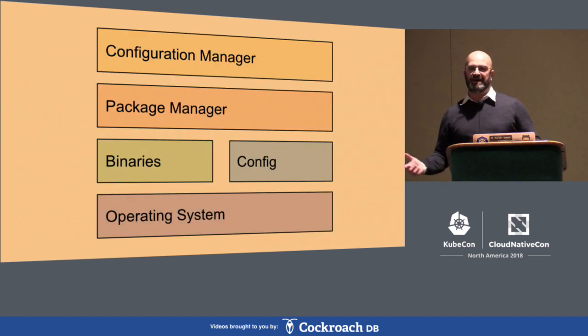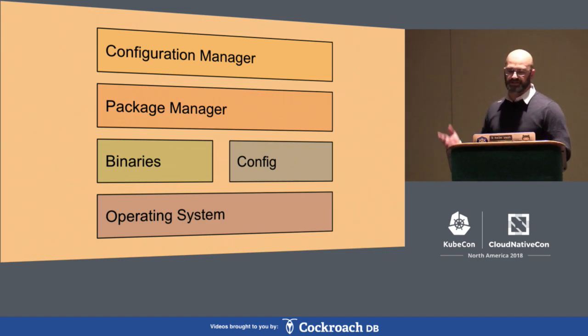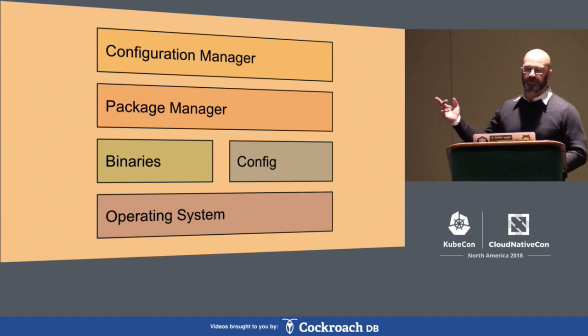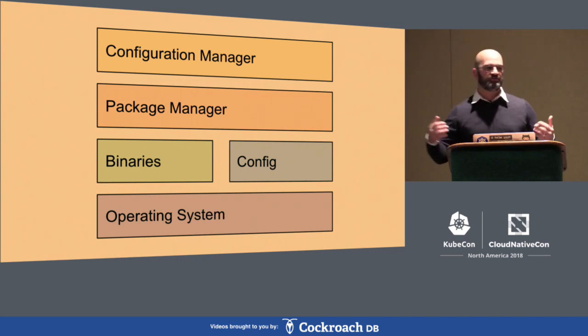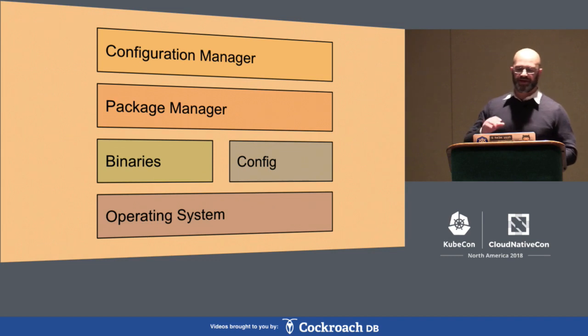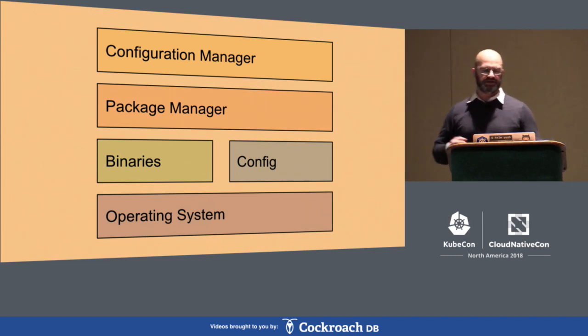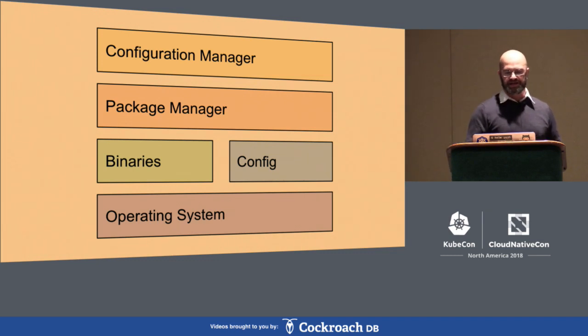But then we've got to look at how a package manager fits with the other tools around it. If we think about an operating system package manager, a lot of times you'll have a configuration manager at the top, and then it uses package managers. If you use Ansible or Chef or Puppet, you might have that at the top, and then you might use apt or yum package management. Then you've got binaries and config and operating systems, things like that, right?